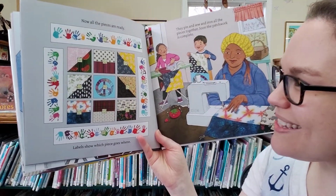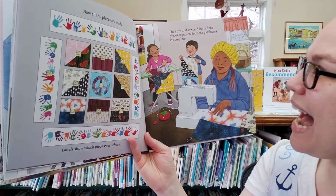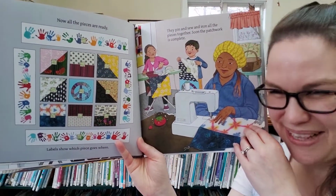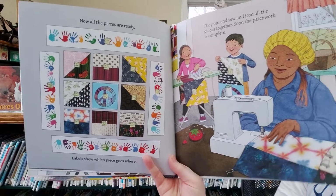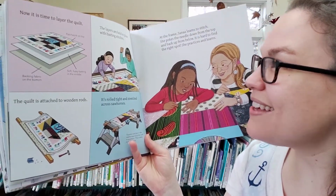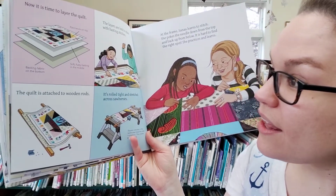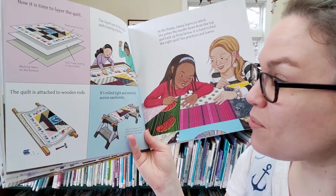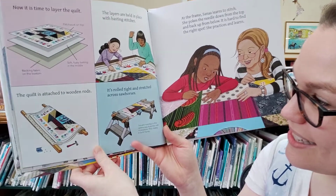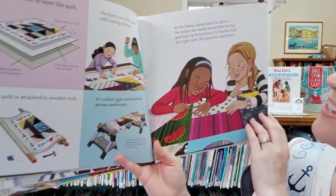Now all the pieces are ready. They pin and sew and iron all the pieces together. Soon the patchwork is complete. Now it's time to layer the quilt. The layers are held in place with basting stitches. The quilt is attached to wooden rods. It's rolled tight and stretched across sawhorses. Do you see there's 1 sawhorse, 2 sawhorses? And there it is stretched across.